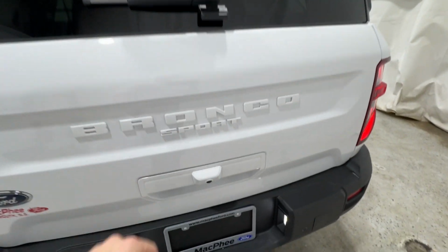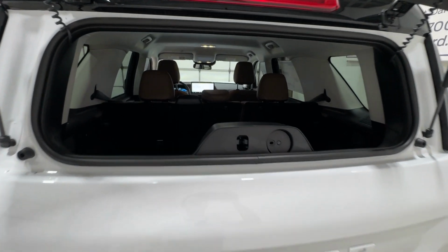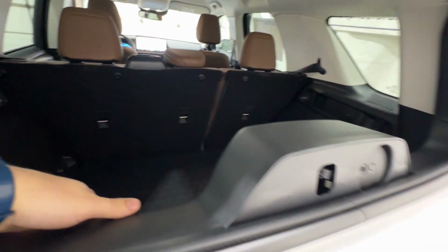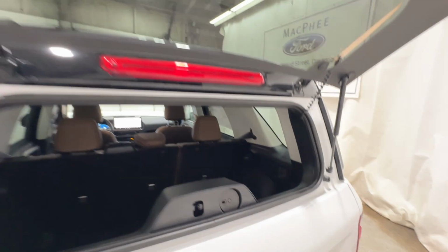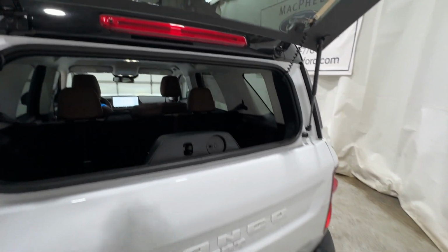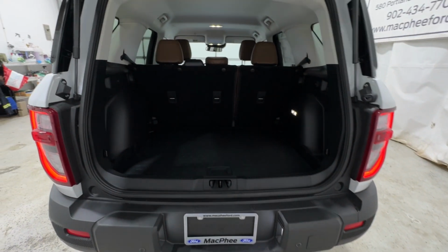The Bronco Sport still also has the split glass here, so you can open up the little window back here and access some of your stuff. Maybe you got a bunch of stuff back here and it shifts around while you're driving. You open the tailgate and it all falls out. Well, you can open this up here and grab stuff out. Or if you have a height restriction, maybe you're in a garage or underground parking, you can open this up, and it's a little safer that way. Now we'll go ahead and open up the whole door.